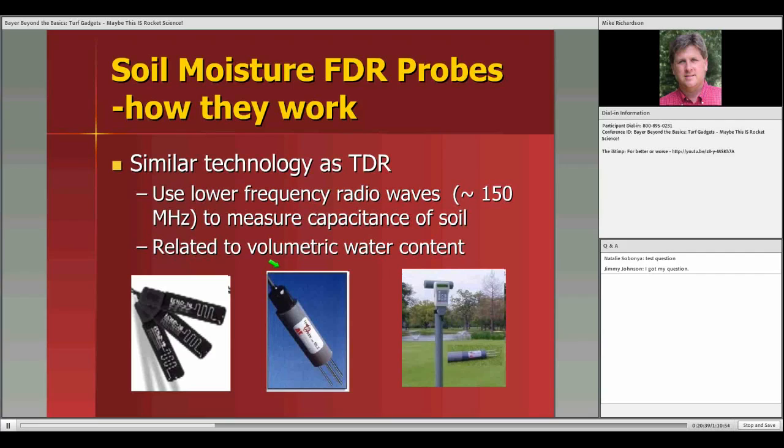The FDR probes, the only technology that's currently out there that's an FDR technology is this particular device. It's a theta probe, and again, it's very accurate, probably more accurate than even the TDR. And one of the things that this technology has that's also very good compared to TDR is that it can eliminate salinity effects on the water content measurement, whereas TDR can be affected in some cases by high saline content soils. So again, this is probably the highest end technology in terms of accuracy, but it's also, as you might guess, the most expensive of all the technologies to measure soil water content.